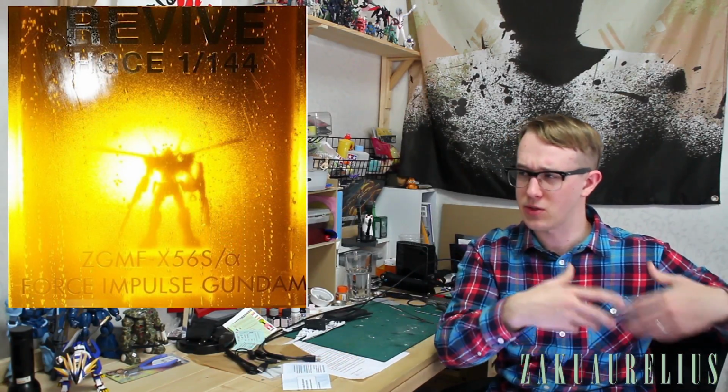Then next is the HG Revive Force Impulse Gundam. This one I think will actually be really, really cool. I've never been super into the Force Impulse before, but I'm sure this kit is going to be a really nice kit. It's going to make me really like the design a lot, just because I'm sure the quality of the kit will be so good. Again, no price or release date yet, but it's going to be after the Gyan, so possibly February or March, somewhere around there, a little bit later. Really looking forward to that one quite a bit.